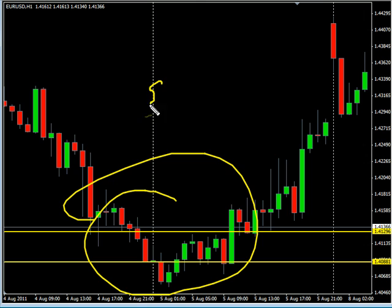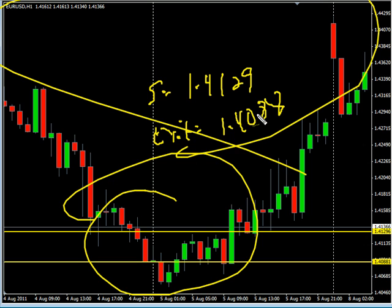So again, looking to short around the 141.29 mark, and then looking to exit that trade around the 140.88 mark.